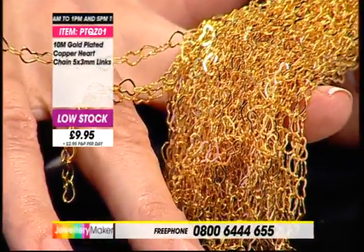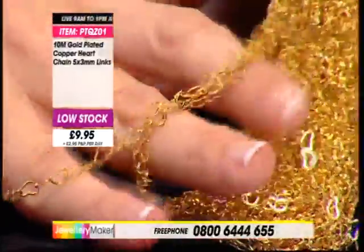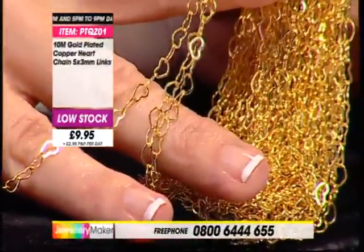Proceed straight to checkout on the web. If you know someone who would love this and they're a keen, avid jewellery maker like yourself, and you know they're missing today's show, get it for them. You've got the 30-day money-back guarantee, so you can say it's not what you wanted. I can't imagine that happening. You'll probably end up keeping it yourself, but you'd get your £10 back again.